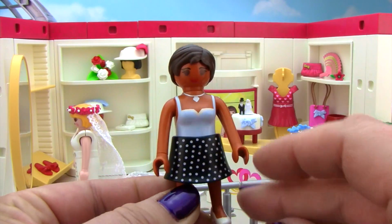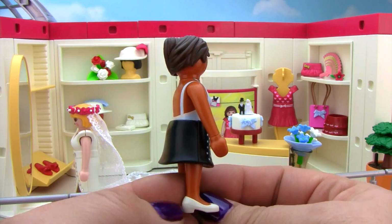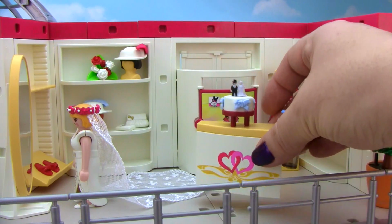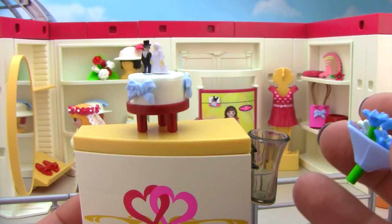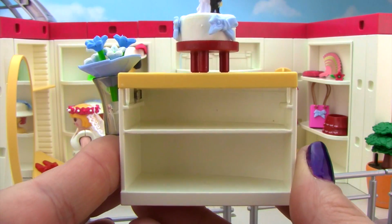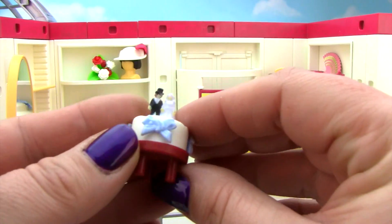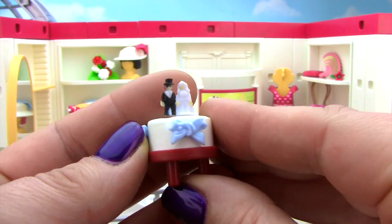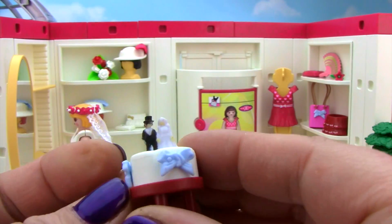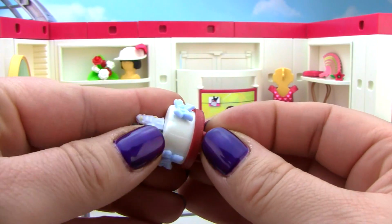She's got on a beautiful necklace, and she has on a black and white polka dot snap-off skirt and very pretty white shoes. We have a display counter here, and on it, a bouquet of flowers on the side in this vase. And if we turn it around, there's just some extra shelving below. And on top, we have this absolutely adorable wedding cake. I love the bride and groom characters on top, and that just pops out. And then we have some bow detail, and the whole thing will actually just pop off of that tray.